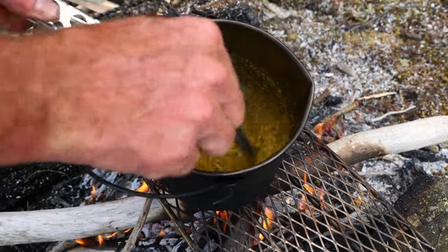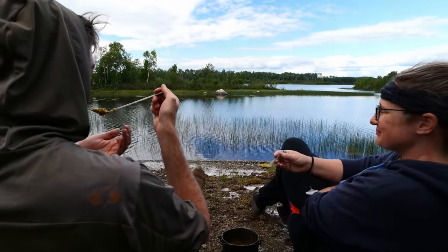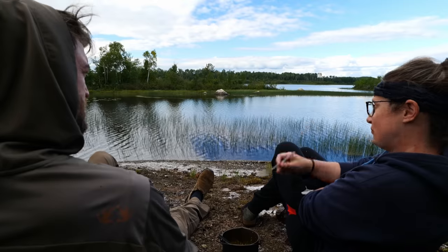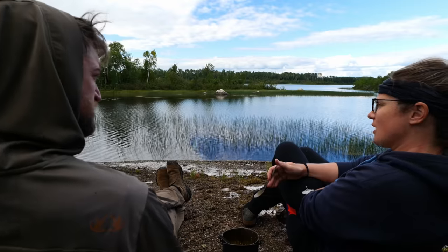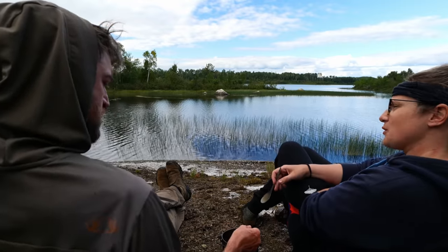Dal and pollock for dinner. That rapid was amazing today. Such a thrill. That was a blast. Short day, restful, uneventful, except for that. That was awesome. And great walleye fishing at the bottom. Yeah, it was needed. I think the rest and just drying out is good for gear and morale.